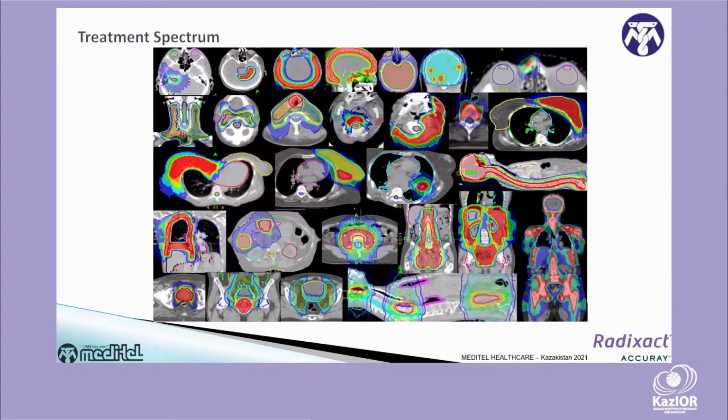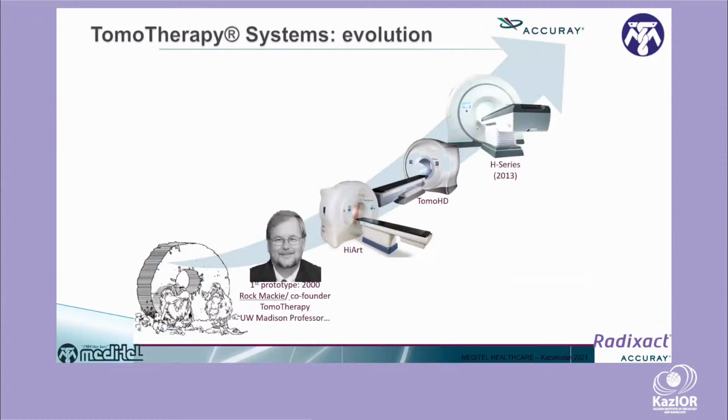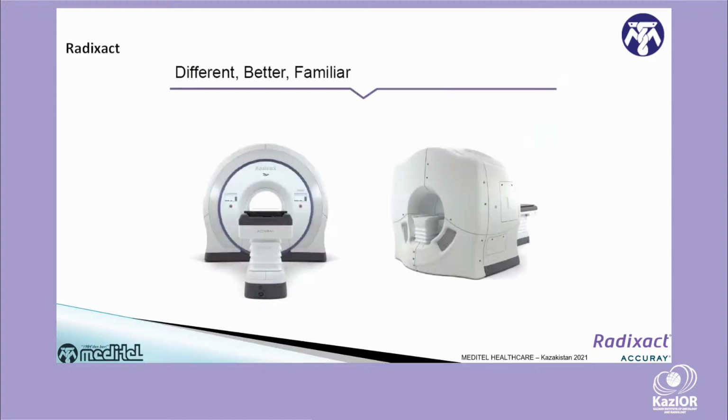Sorry, my connection, I guess. So, if you look at tomotherapy systems, its evolution started with Rock Mackie, the founder and designer of tomotherapy and medical physicist. In 2003, we started with the Hi-Art, and then TomoHD came, and the TomoH series came around 2013, and now the newest technology of Accuray is the Radixac.